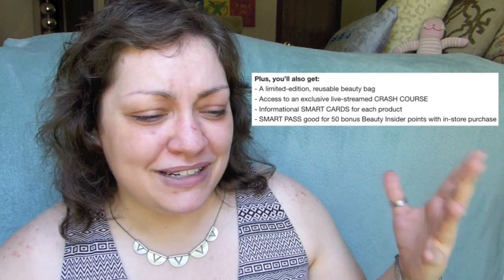And then also in this package bundle deal, you get a reusable beauty bag like they always send out in these Sephora Play bags. You also get access to an exclusive live streamed event thing showing you how to use the products. That's, I think, what I'm the most curious about. And then an informational card about all of the products, and also a Smart Pass instead of a Play Pass where you can get 50 extra Beauty Insider points if you take that into Sephora. So let's crack on into this, shall we?